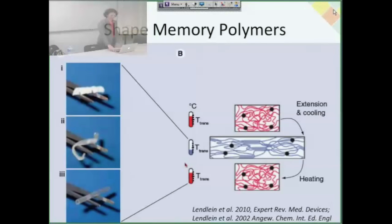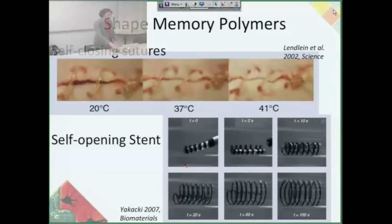So some examples of using this in biomedical research are self-closing sutures, which the picture is not really great here, but it's pretty cool that if at room temperature the material is bigger, but then it condenses at body temperature, it tightens the suture and closes it without having to have any knots. So that's pretty cool. And then a self-opening stent is the opposite, where it's sort of what I was just talking about, where it's condensed in a smaller form, and then you put it into an occluded artery, and then as soon as it gets to the correct temperature, it expands.